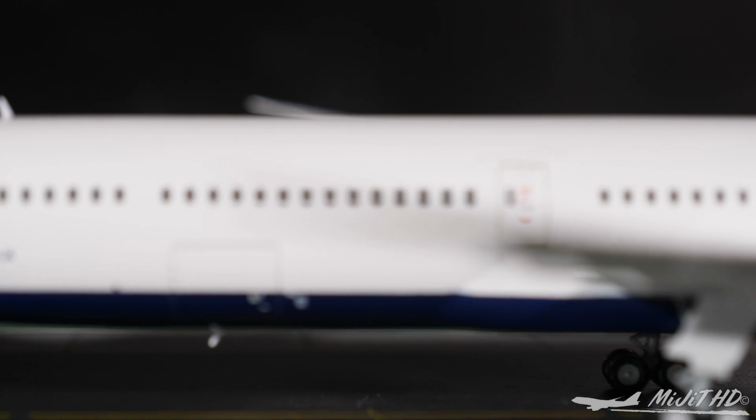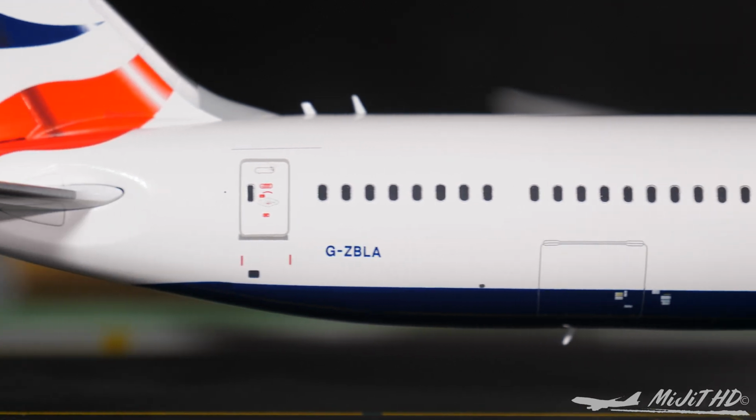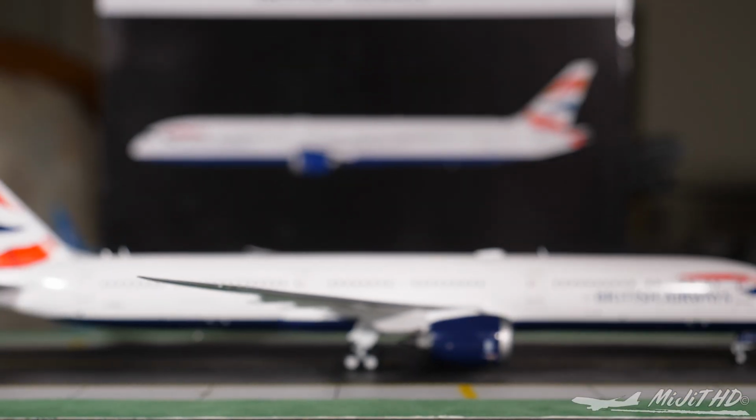And now to the wingtip on the starboard side, where we have the green navigation light and strobe light. Back onto the fuselage, rear cargo container door, registration number, and the tail. Of course, there is no British flag, but that tail pretty much bears the symbolism of the Union Jack, and if you haven't figured it out by that, British Airways is of course the flag carrier for the United Kingdom.